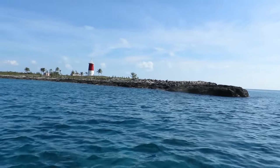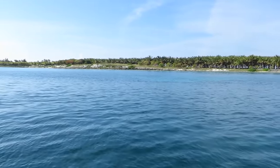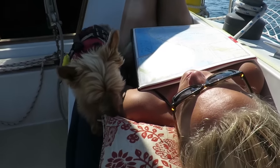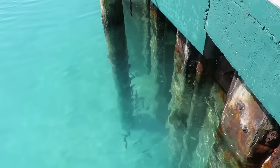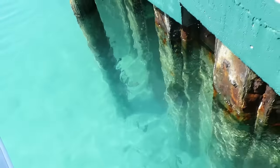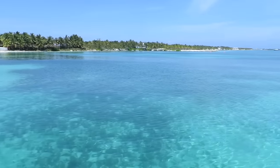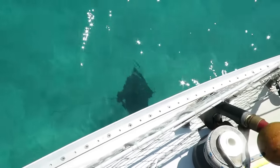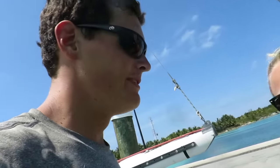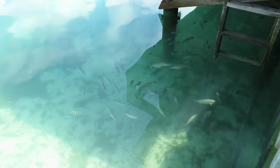It looks like it's coming in. Just spotted eagle rays. We just spotted a spotted eagle ray swimming by the boat at the fuel dock. It's exciting. We are now just seeing so many fish and wildlife, you know? That's awesome.